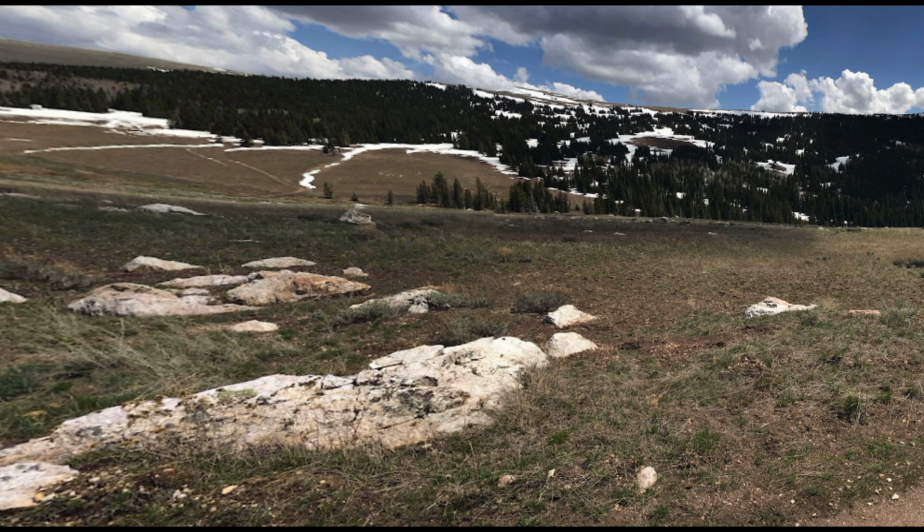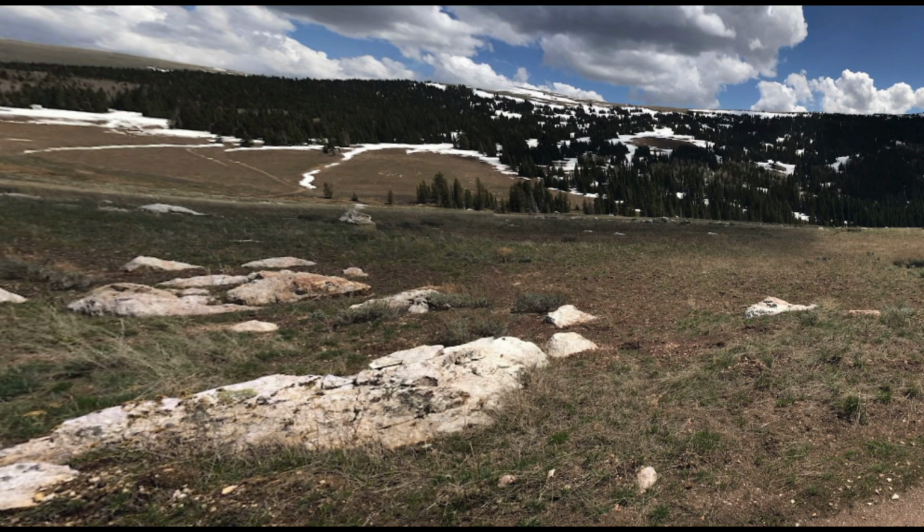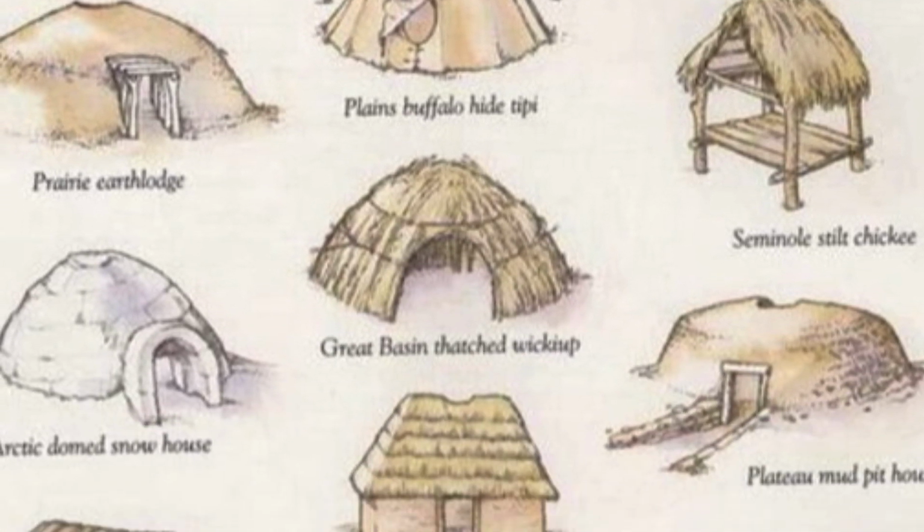However, the only thing that nature will not reclaim is stone. So I'm going to be showing you guys the stone buildings that can still be found all throughout North America, proving without a shadow of a doubt that there was an ancient society in North America that was advanced, and it wasn't just simply teepees and huts like they'll tell you the inhabitants of North America dwelt in exclusively.